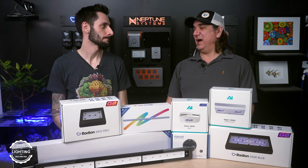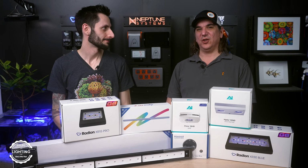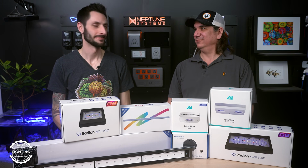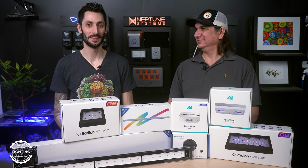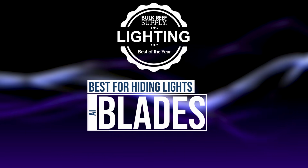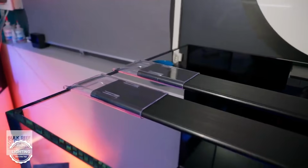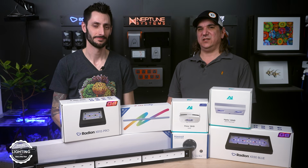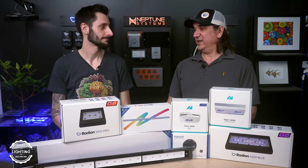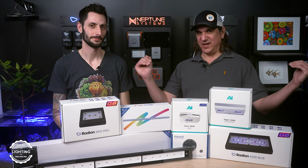All right, next one. Best for when I just don't want to see the lights at all. Get them off the tank. I want all the benefit, but none of the eyesore. Big shocker here. The thinnest fixture that I've ever seen, the AI Blade, does a fantastic job of just being out of the way. You can drop it on a tank. It sits right flush along the top of the tank, and it's like it's not there. What was amazing to me is when we did our testing, I saw that you could mount the thing right on the top.